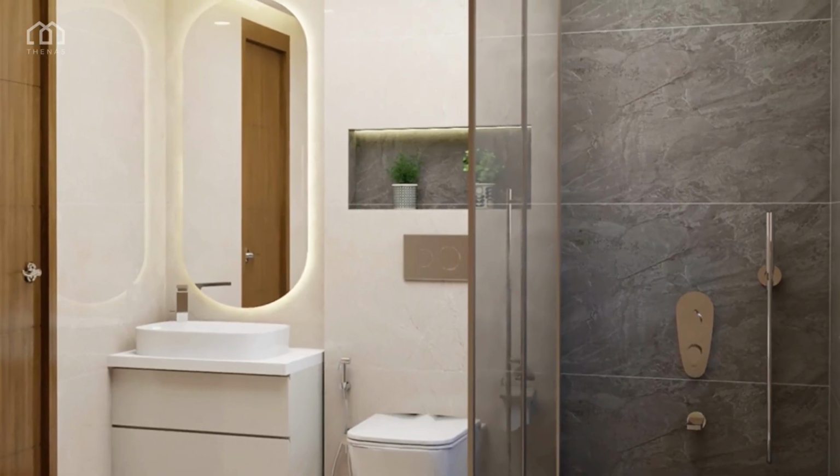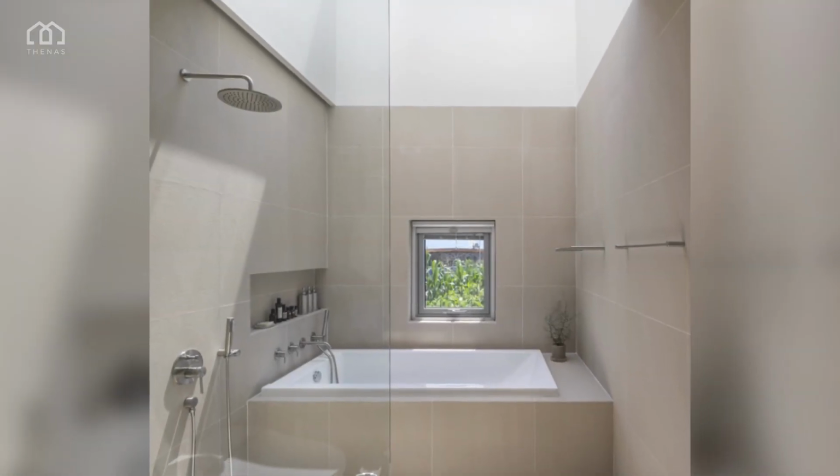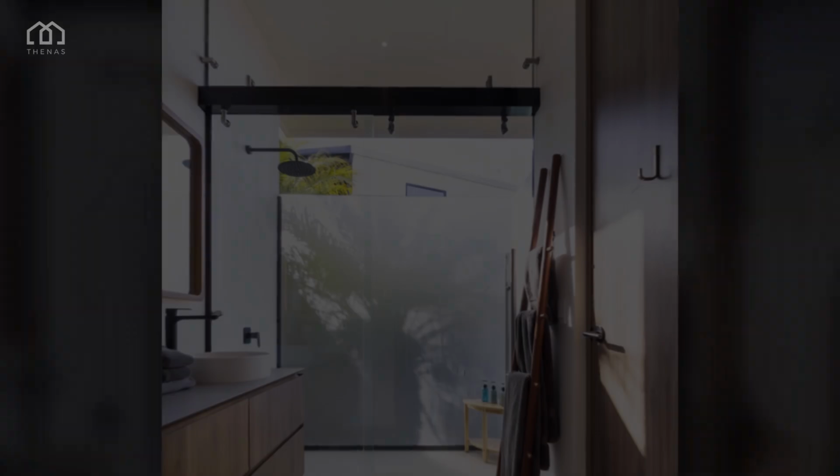Your bathroom should be more than just a functional space, it should be a sanctuary where you can relax and recharge. Imagine a sleek, spa-like bathroom with neutral tones, floating vanities, and ambient lighting that creates a serene atmosphere.